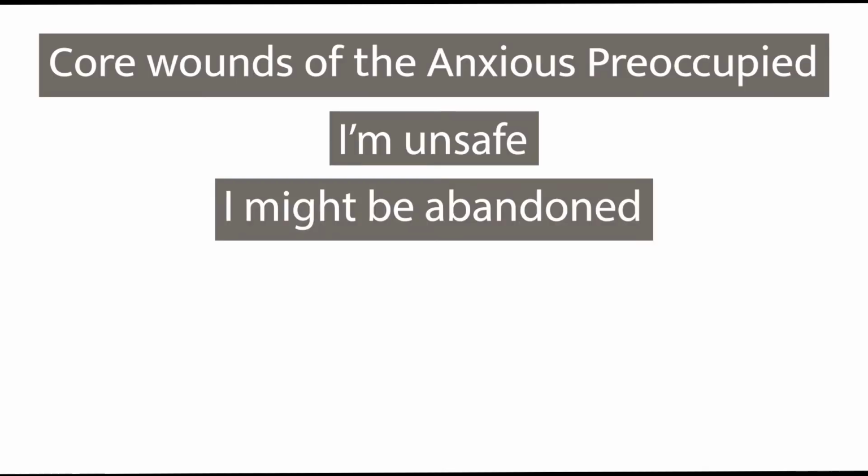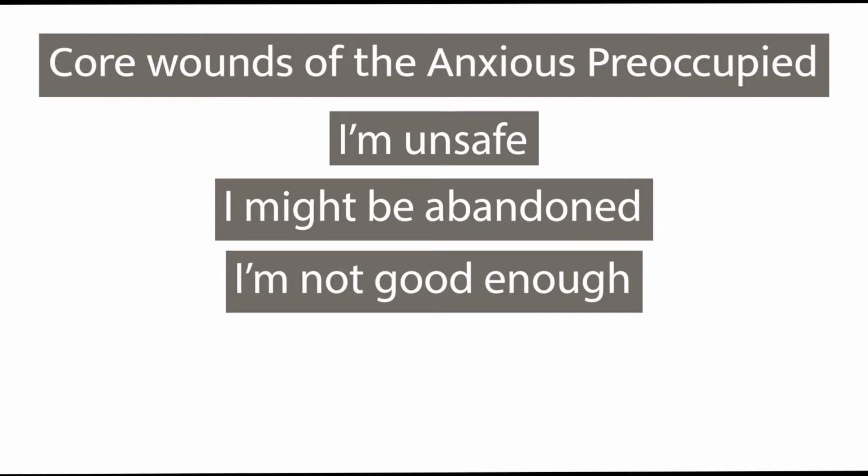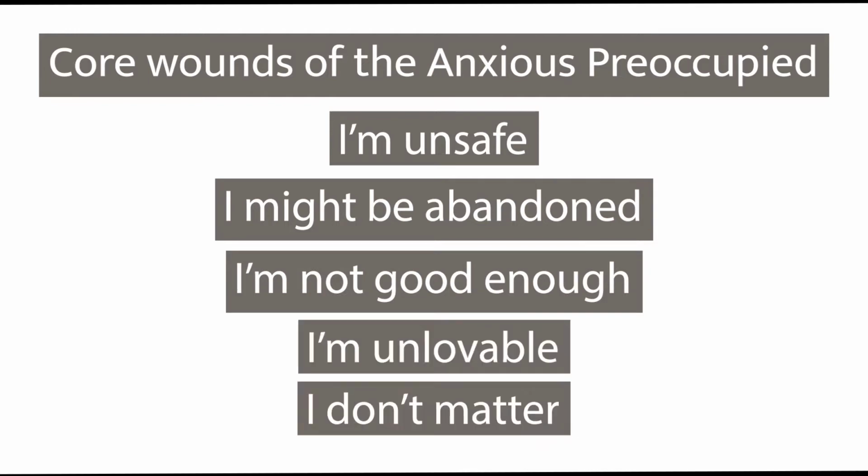Every attachment style from here on out has core wounds, and these are thought processes that will come up when the attachment style is triggered. So the anxious-preoccupied character will have one or more core wounds of: I'm unsafe, I might be abandoned, I'm not good enough, I'm unlovable, I don't matter. So these are going to be the thought patterns running through their heads when they are triggered by something. They're going to start thinking, oh, this is happening because I'm unlovable. This is happening because I'm not good enough. Because this is happening, I might be abandoned.